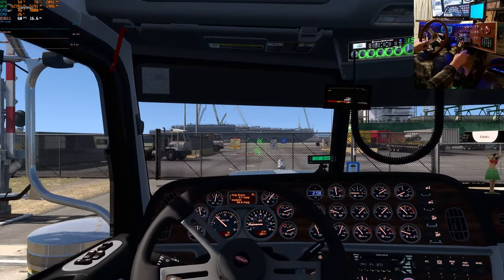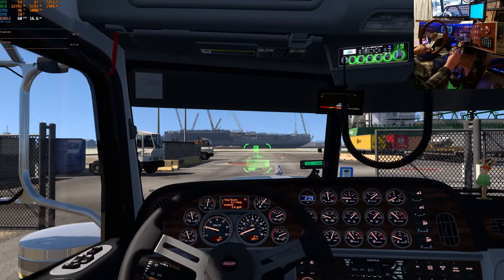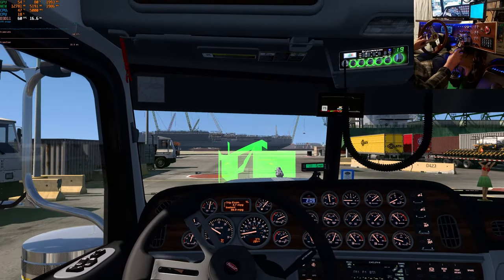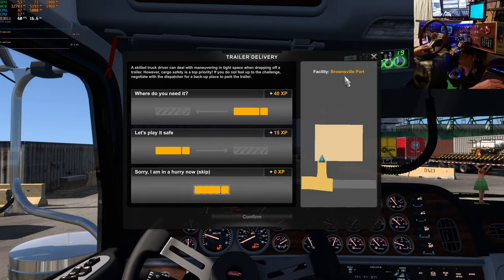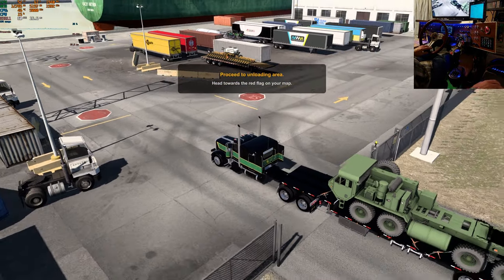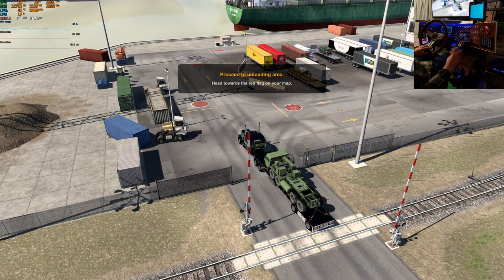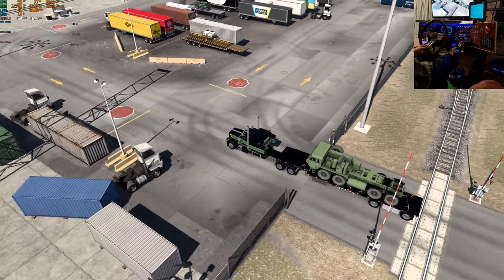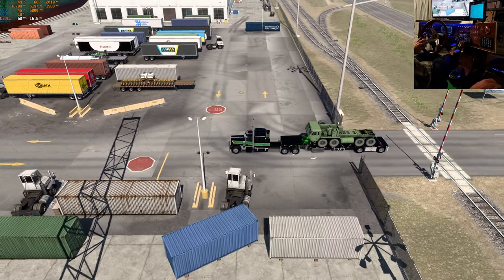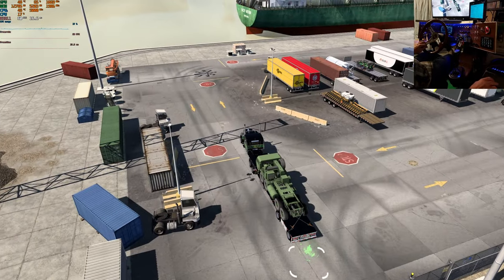Get this through here before a train comes. Okay, where do they need it? Oh, down there. How do we get there? It's from here. Oh, well, there's probably a barricade in the middle down there where we couldn't drive through it. Oh yeah, it's got a light post behind the spot we're going.